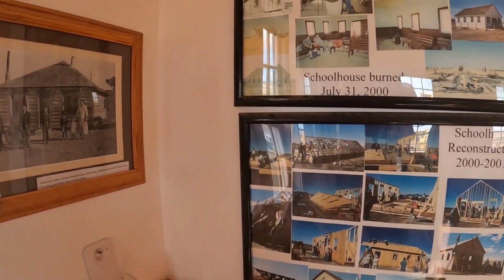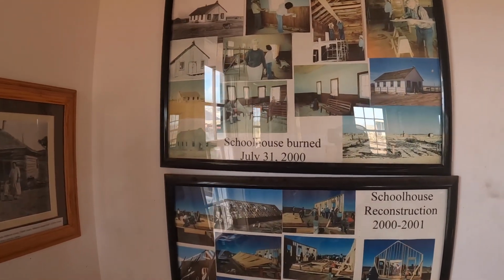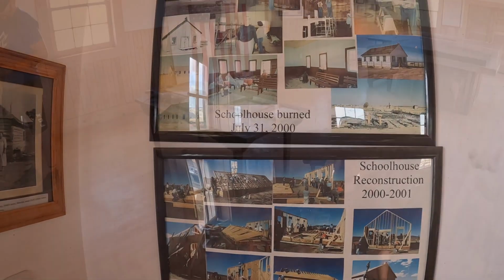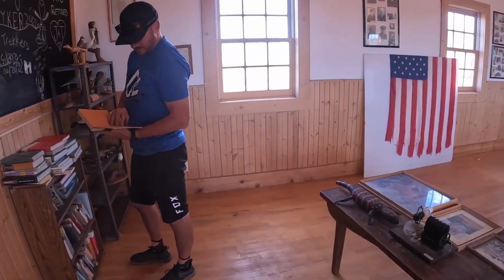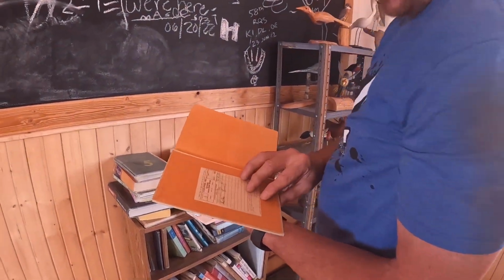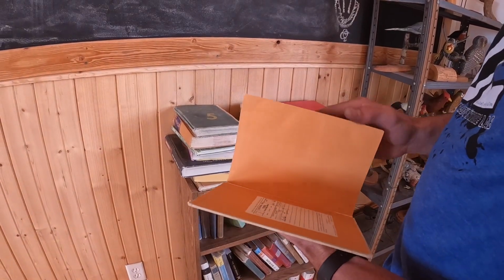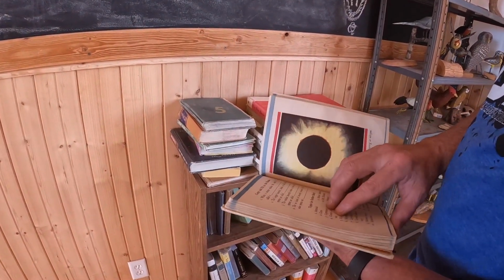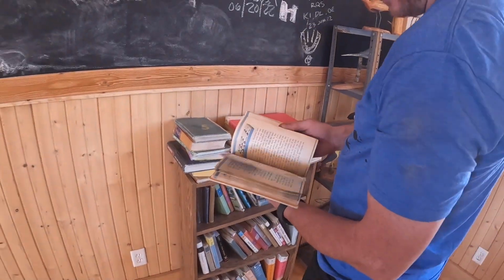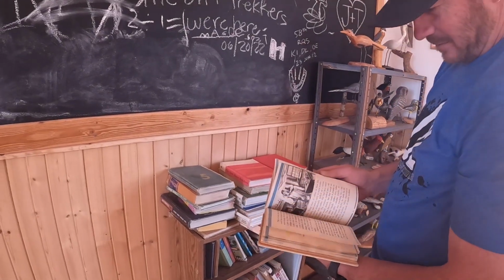The original schoolhouse burned down on July 31st, 2000, but was rebuilt in 2000 and 2001 to preserve the legacy of this historic monument. Oh man. The wonder world of science. So, let's see. 1960. Wow. Imagine how much the wonder world of science has changed in 70 years. Yeah. That's pretty cool.